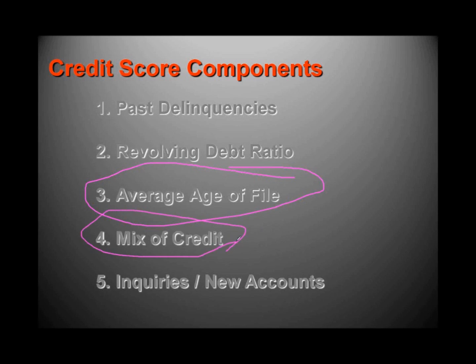The mix of credit has the 4th biggest impact on your credit score. The mix of credit shows your ability to handle different types of loans. For example, some people might be good at paying their credit cards because they're used to using them and want to keep them open, but heck, they're always late on their auto loan. Or they're good at paying a mortgage, but don't have any other types of debt. Showing the propensity to handle a different mix of credit can increase your credit score.